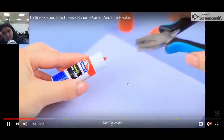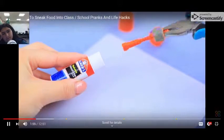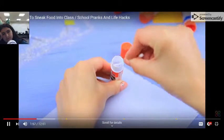Logic. Remove the inner rod. Thoroughly clean out the insides.